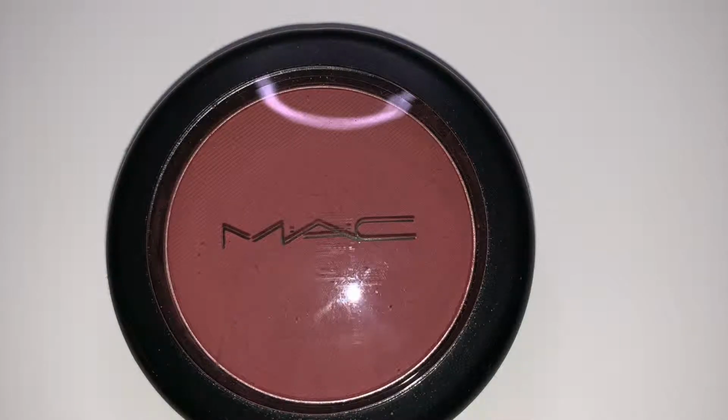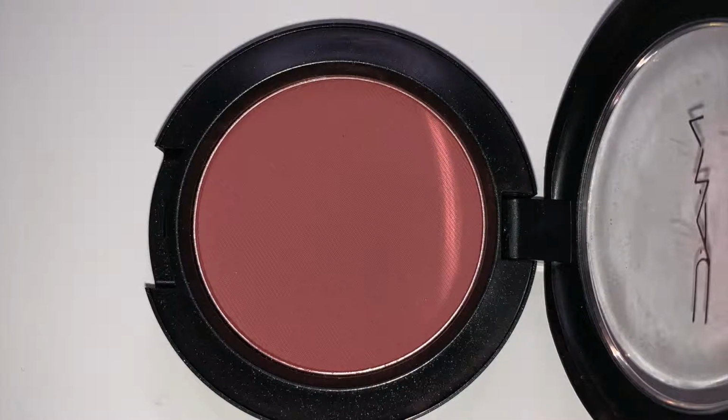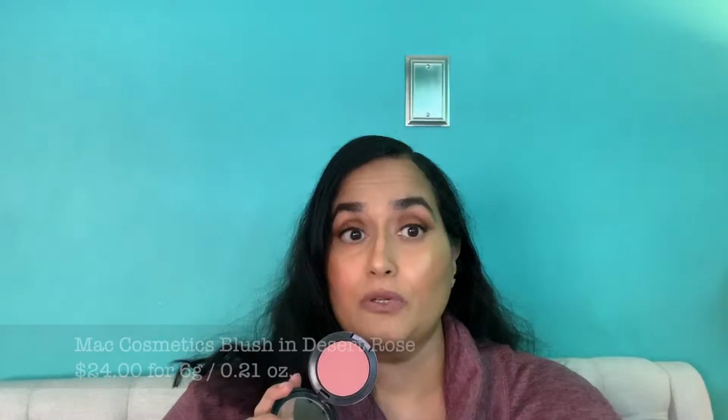It looks like it's not much in the pan, but when you put it on, you have to be very careful because it will, bam, pack a punch real quick. For me, this looks like when you're blushing a little bit. I think this is the perfect blush for that look. I really like this a lot. I'm a really big fan of MAC. I know a lot of people don't like MAC, but I like MAC. So I'm so happy that I picked up that blush.